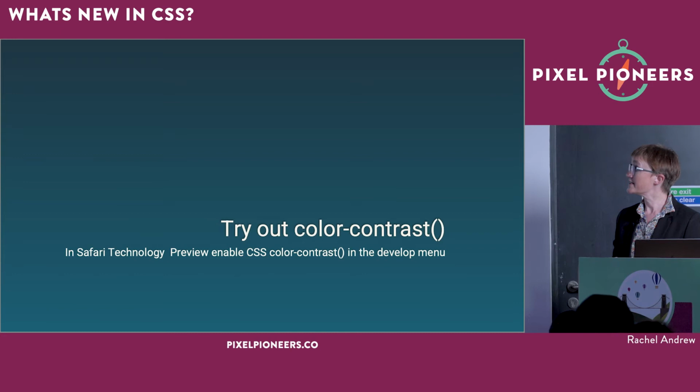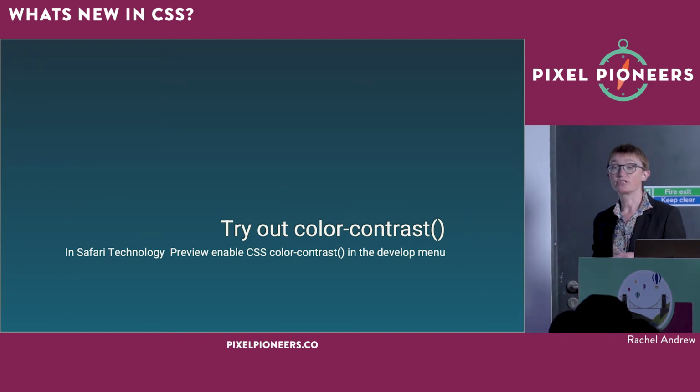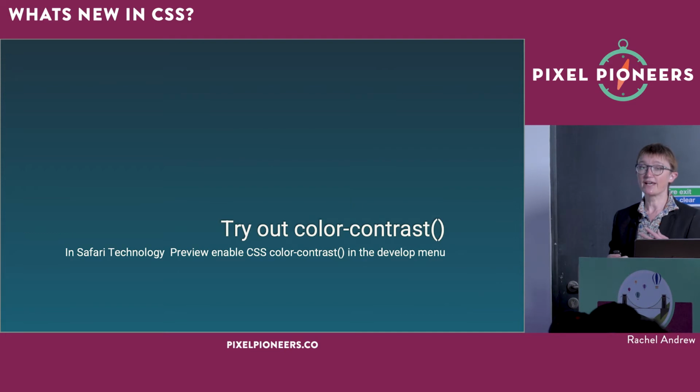And you can try this out. This is also in Safari Technology Preview at the moment. So you can try that out, and hopefully we're going to get that in other browsers soon. So these are sort of very little functions, but really adding quite a lot of power to CSS as a language.